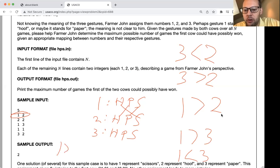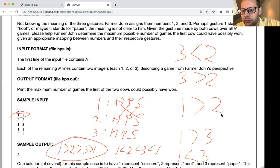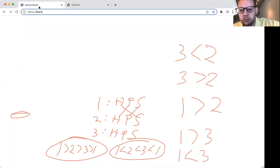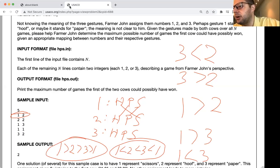Either 1's better than 2, and also 2 is better than 3, which would mean then 3 is better than 1, or 1 is worse than 2, which means 2 is worse than 3, which means 3 is worse than 1. It has to be one of these 2 scenarios. Given those 2 scenarios, you can leverage that into a pretty simple solution. So I'm going to pull up on another page here. And we're going to actually, let's look at the original test data. I have 1, 2.